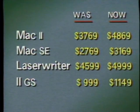Random access file this week. You should have bought that Macintosh last week. Apple just announced some hefty price increases on Macs, laser printers, and other Apple products. The basic Mac 2 goes up $1,100 to $4,869. The basic Mac SE goes up $400 to $3,169. And the Laser Writer 2 goes up $400 to $4,999.